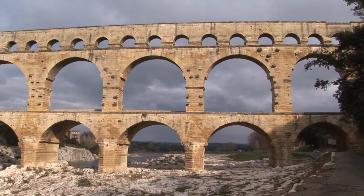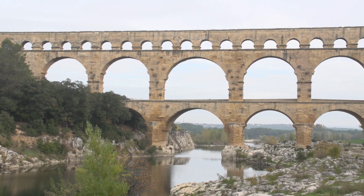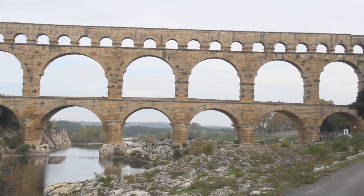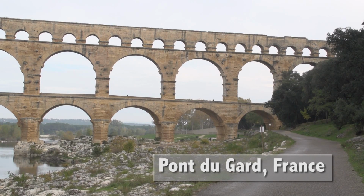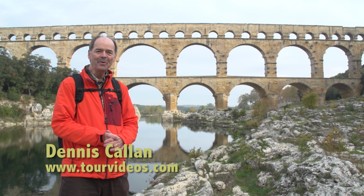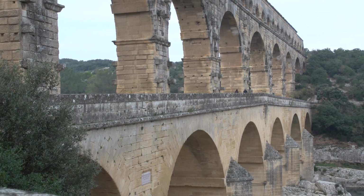Really a remarkable structure. Not only is this a work of great engineering, but it has come down to us as one of the most important works of art of the ancient world, a work of great architecture, recognized as a UNESCO World Heritage Site. You can get different viewpoints. This is a very nice viewpoint, especially in the morning. In the afternoon, you can go on the other side of the bridge for better lighting.